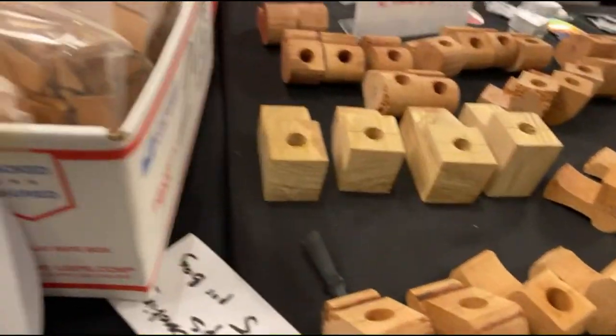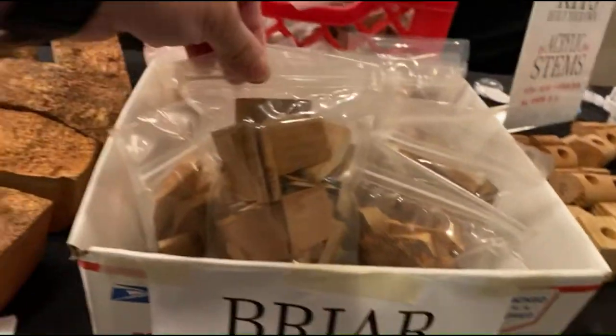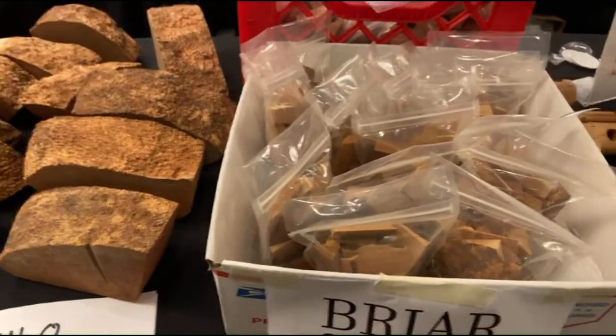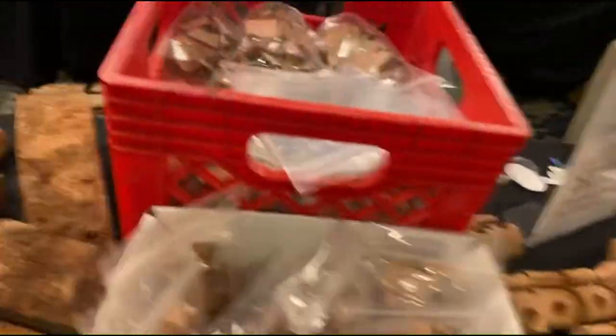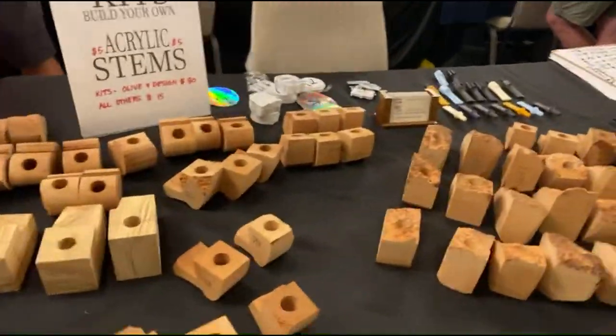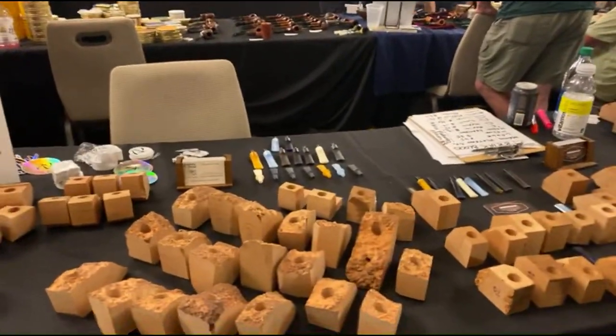Well, what do they sell the chips for? The smoking chips? I really have no idea what the smoking chips are. Do you put them in, chop them up or something? And anybody there know what the smoking chips are for? Give us a shout out. Must have a meaning or a use. Hey guys, can you hear us okay when we interview the people? Are you able to hear them?